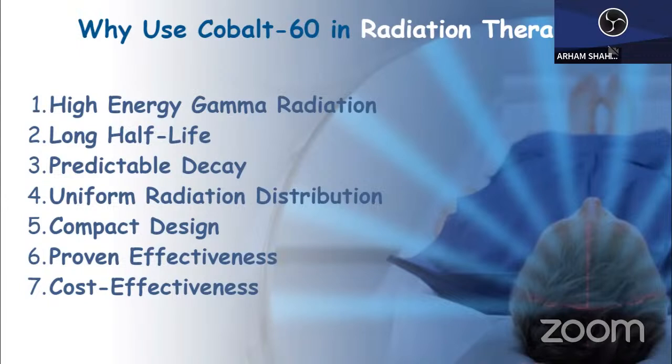Then we have the proven effectiveness. Cobalt 60 has been proven to be very successful in radiation for several decades. And then the last one, the most important, is cost effectiveness. As you know, radiation is a very costly procedure. So if you compare all the other sources of radiation, cobalt 60 is much cheaper.